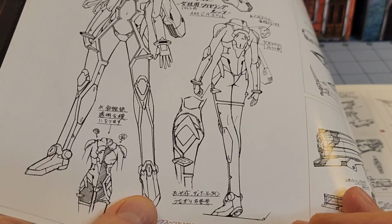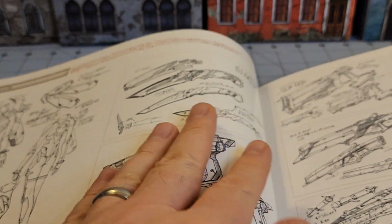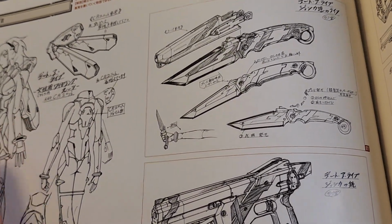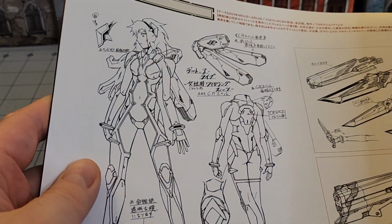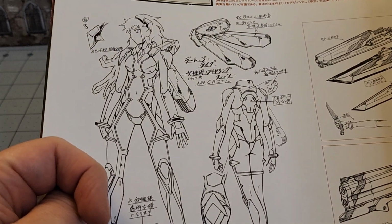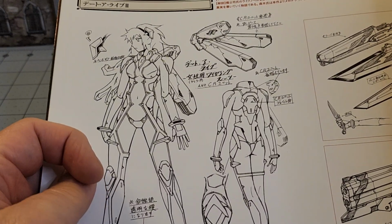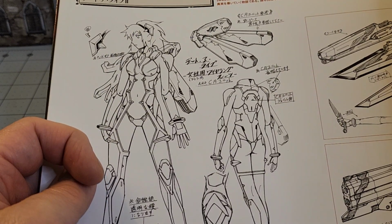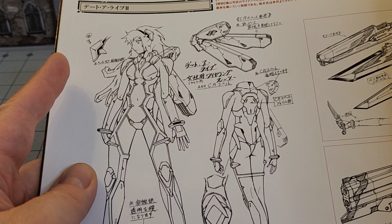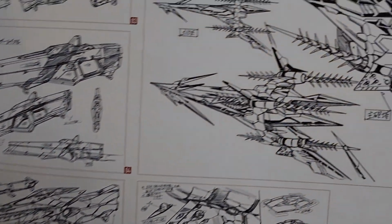Dead or Alive 2. Huh. Interesting. And then we have all these, let's get really technical with all of the weaponry. I don't remember playing Dead or Alive 2 or seeing this specific design. I'm sure I played it. 2014. Was this from a TV show, or is this something... Date A Live 2. I don't know. I thought it was Dead or Alive. My bad. Interesting looking ships.